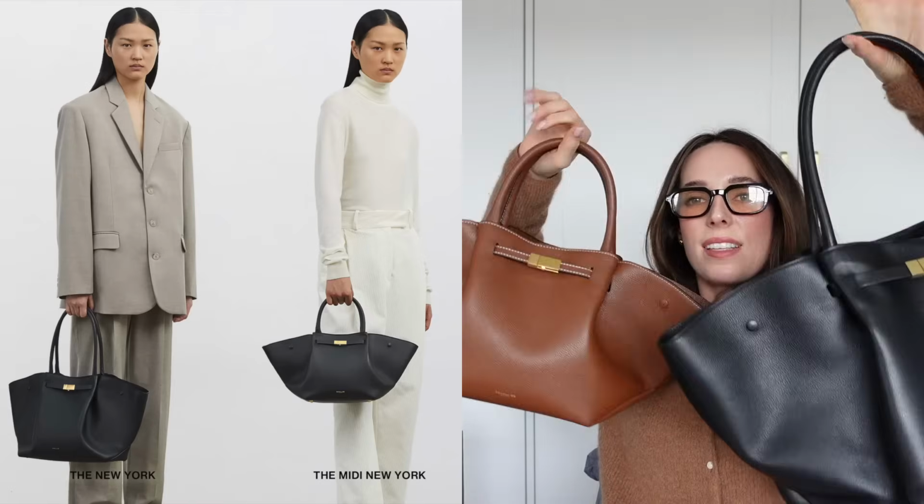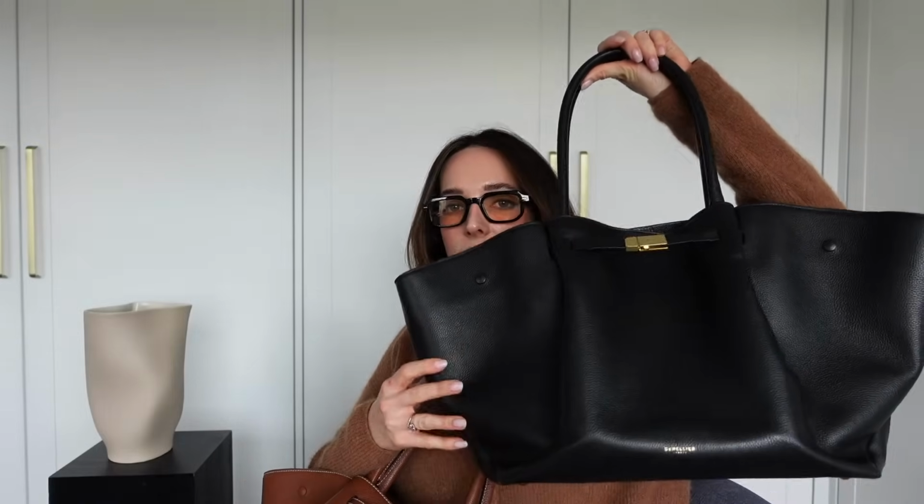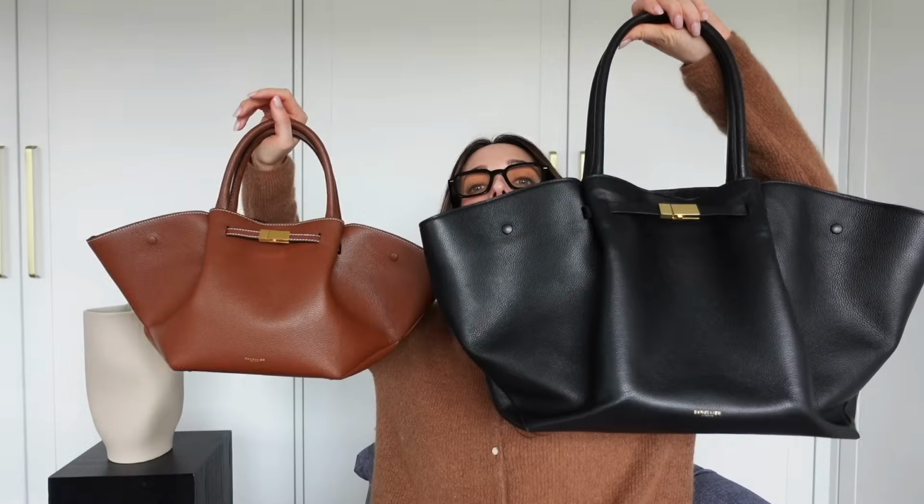I think sometimes when you see photos of people wearing these bags, it can be confusing to suss the size difference, especially because everyone is different heights. I don't use this size every day because of how big it is, but it is my tote. So whenever I need a tote, this is what I go for. And then this is more of an everyday size. As you can see, it fits all of my bits that I need, but it's not too big. So I feel like this will give you a good indication.